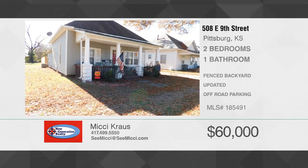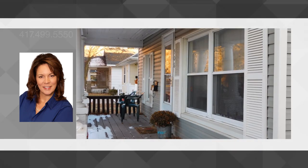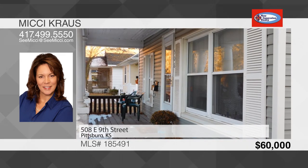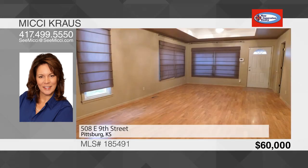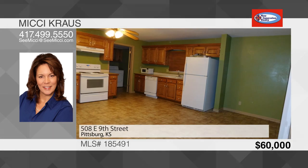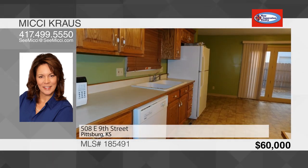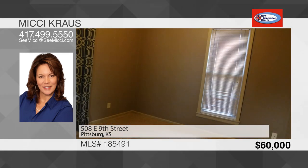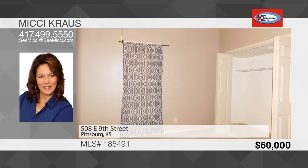Owner pride shines throughout this two-bed, one-bath home. The floor plan is spacious and functional, and your covered front porch will be an inviting place to sit, relax, and watch the world go by. Step into the large living room with tall ceilings, and then move into the eat-in kitchen that opens out to the side and backyard. Both bedrooms are nice-sized with plenty of room for king and queen-sized beds. There's a full bath off the kitchen and a separate laundry room as well.